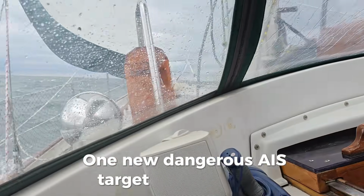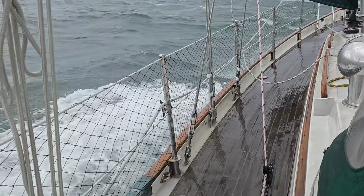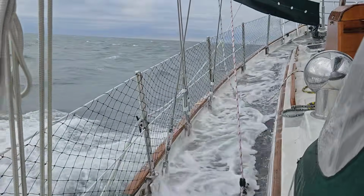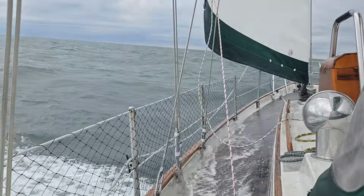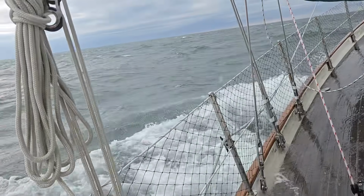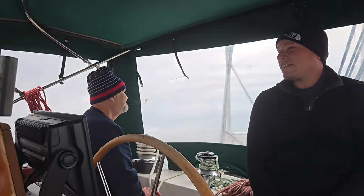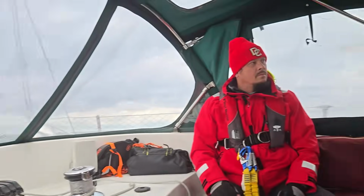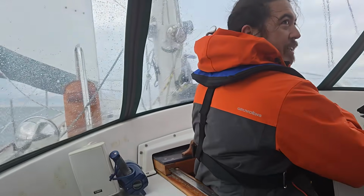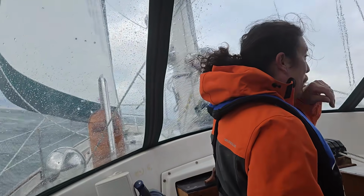One new dangerous AIS target. But which one? And it's only going to get breezier once we get into the bay, because that's going to flow. Where now we got a little leaf. So I just laid on it, my body, to hold it, and it's still jerking me up. Right. But we got it.